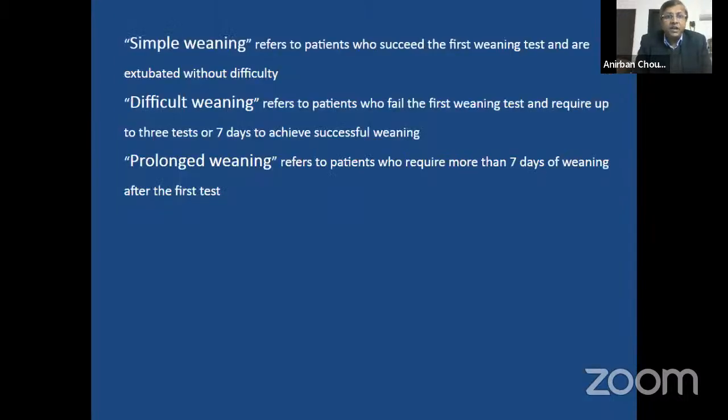So simple weaning refers to patients who succeed the first weaning test and are extubated without any difficulty. Difficult weaning refers to those who fail the first weaning test and require up to 3 tests or 7 days to achieve successful weaning. And prolonged weaning refers to patients who require more than 7 days of weaning after the first. So these have all been scientifically validated, and therefore we go by it.